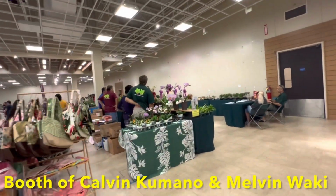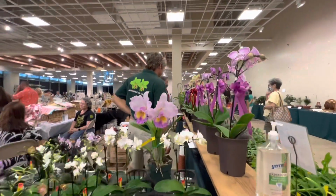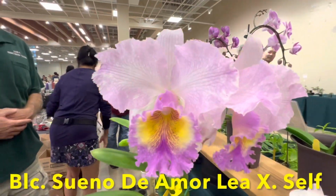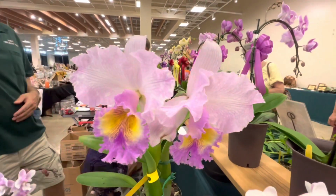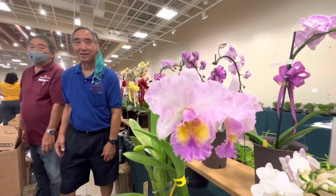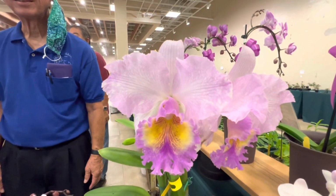Okay, the next booth that I'll be taking you guys to is that of Calvin Kumano and Melvin Waki. Calvin is the president of the Aiea Orchid Club, and Melvin is a member of the Honolulu Orchid Society. They were also vendors at the last show, the Honolulu Orchid Society show, which is where I met Scott, who happens to help them out in their booth, and he helped me again today when I purchased this very beautiful cattleya.